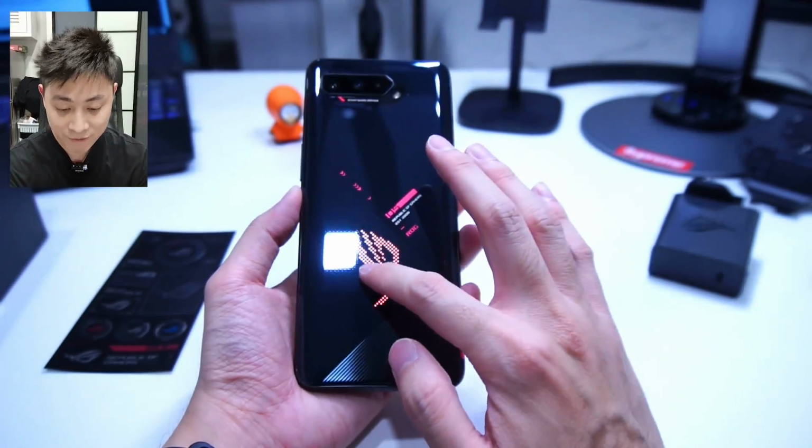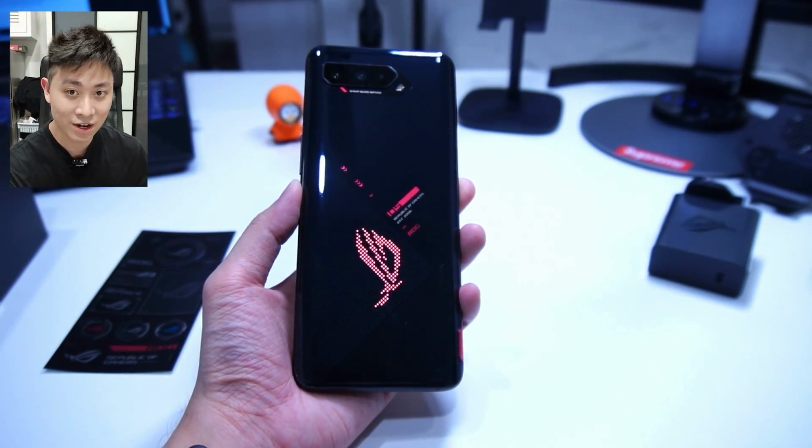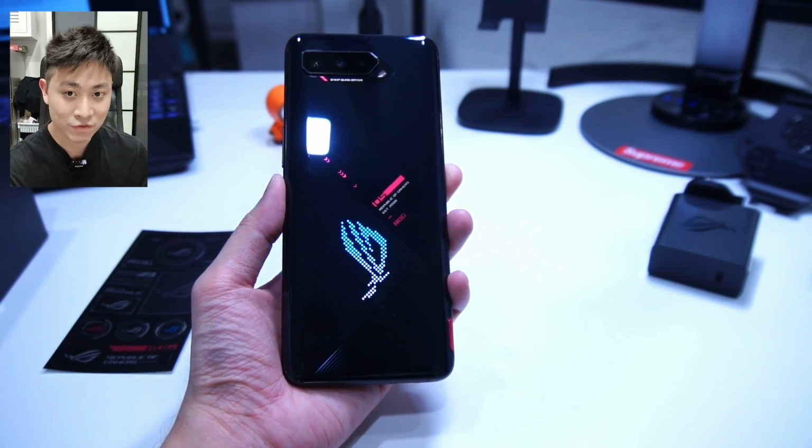I mean, we have this LED matrix at the back here, which you can actually customize to show any color you want. It also has different patterns. For example, I just hit another button right there, so you can see it's like a crossfade kind of effect going on.